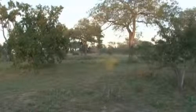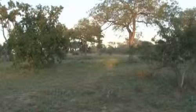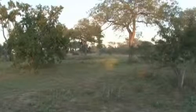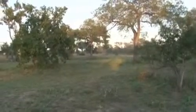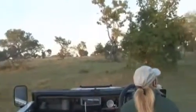Can you see which tree it's in, Pat? It's in my red tree there. This one? Can you see it? Yeah, I can see it with my eyes, but maybe with the camera I can't. Let me see if I can drive it closer to that tree. See if we can find ourselves a boomslang. Oh, there it is.